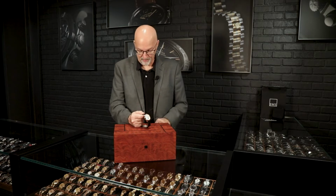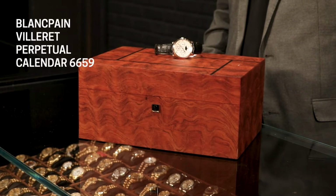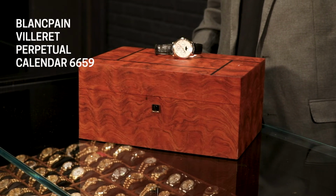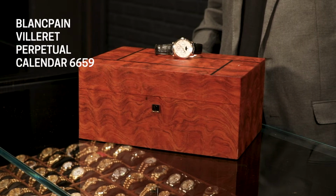So I'll take my best whack at it, but hey, you don't have to be able to pronounce it to be able to wear the watch. But the watch series is called Villeret, which is named after the village that Blancpain was founded in and still operates out of. The watch is called a quantième, which means day date. Perpetual, well, of course it's a perpetual calendar.